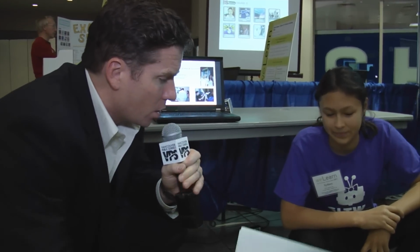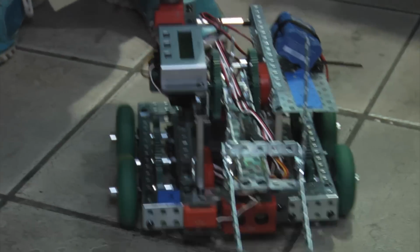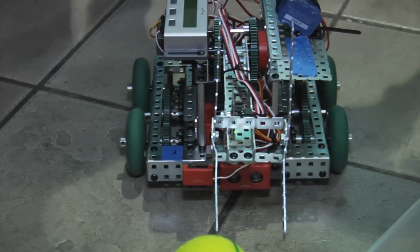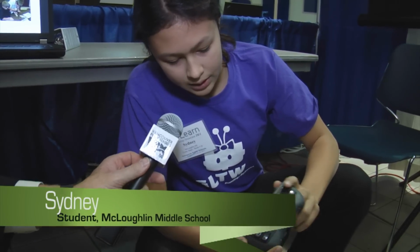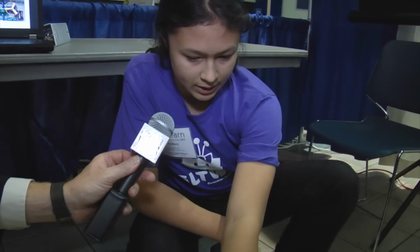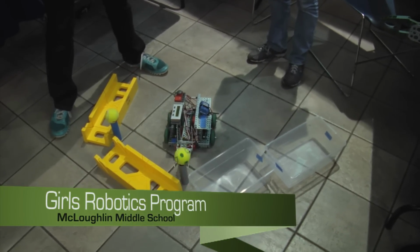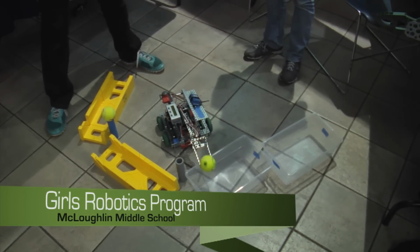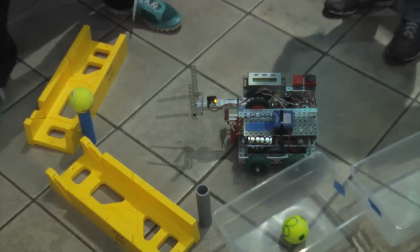Thanks, Jacob. Speaking of robotics, I'm here with the girls' robotics team from McLaughlin Middle School. Tell me about this device you're using. Well, basically, this is just a robot. It was not built by us, but we programmed it. These controls let it go forwards and backwards, and the ones over here control the arm. I'm trying to get this blue ball into this bucket, and this red ball into this bucket, but I'm not very good at controlling our robot. Livia is actually a lot better at it, but the whole goal is just to get them into their goals.